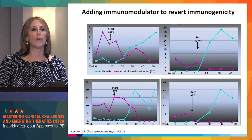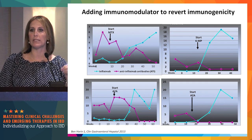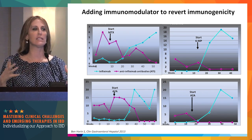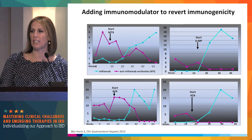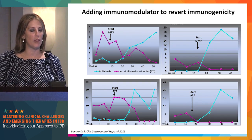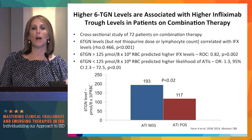Now, there's been a smattering of publications where people have taken individuals who are on monotherapy, added an immunomodulator when patients had antibodies, and have seen that the antibodies actually go away and the drug levels start to rise. I'm sure we all have a handful of those kinds of patients where you've done something to overcome antibodies, but again, in the face of really high antibodies, you're probably better to just move along to another anti-TNF, or within class if they were a responder and then lost response due to a significant amount of anti-drug antibodies.